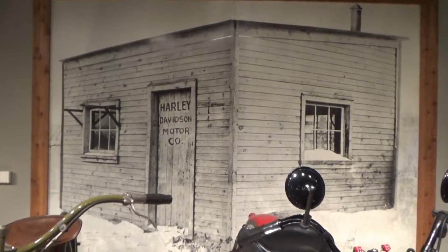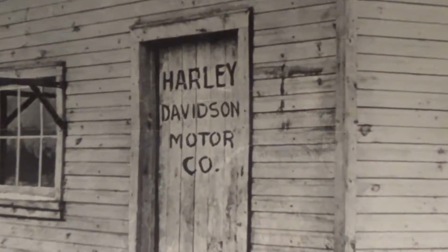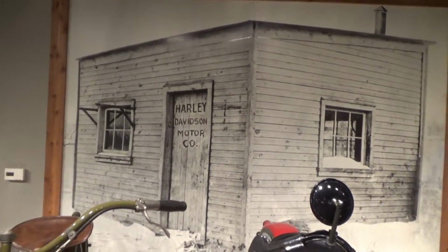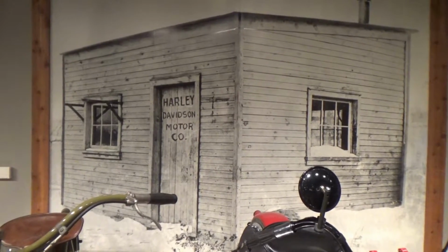And this, folks, is the original Harley Davidson motorcycle company. And I have seen this building just last year in Milwaukee at the Harley Davidson Museum.